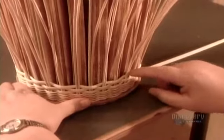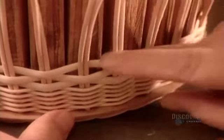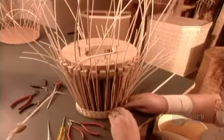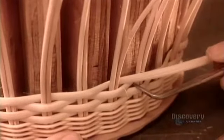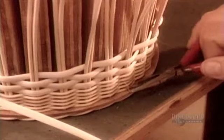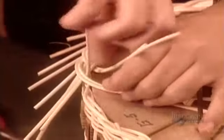Now they insert a wooden form and begin weaving. First, a small section of round rows, then a large section of flat oval ones. Slowly and patiently, they work their way to the top, never resorting to glue or staples to hold the strands together. Only a hook to compress the rows for a neat and tight weave. Every so often, they use pliers to tear off a stray fiber.